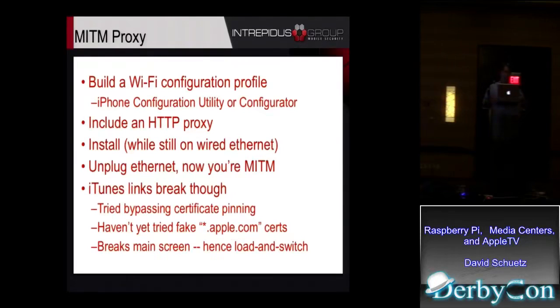So you install on Ethernet, make sure you get everything going, then you pull the plug and it automatically flips over to Wi-Fi, and now you're man-in-the-middling all your traffic. Some apps will break, some apps won't, and you can see what things are doing.